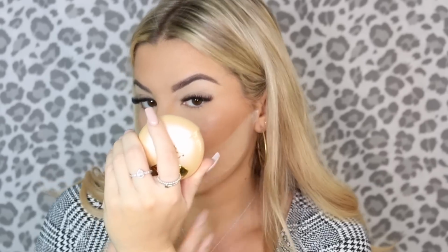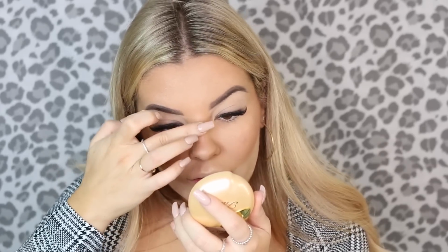I'm just going to try it with my fingers first and see what it looks like. You know how sometimes when you put cream products over powder and it just ruins the makeup underneath? That's what I was scared of, but this one's a weird consistency, but it's kind of working on top of my powder, and then down the bridge of my nose. Okay, that highlighter is really nice. Very impressed. I did not expect it to look like that, to be honest.